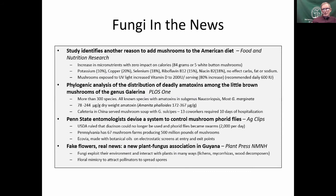Lastly, for me, four items that are newsworthy came across my screen this month. The first one: I've been promoting eating mushrooms for a long time, even Agaricus bisporus, and this is from Food and Nutrition Research. The study found that eating just 84 grams, that's 5 white button mushrooms, really adds to your quality of food: potassium, copper, selenium, vitamin B12, B2, without adding any calories or fats or carbohydrates. So they're promoting it as a good food just for health, without any other taste or reasons. And we all know they are also quite good to eat for other reasons.